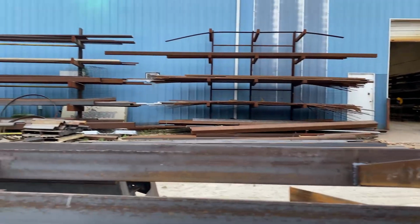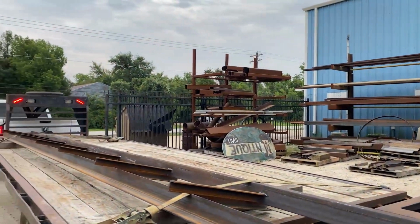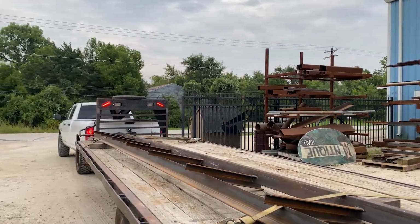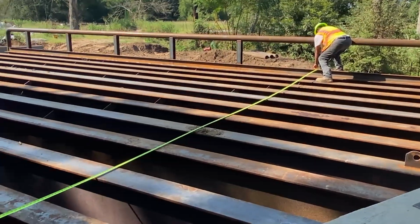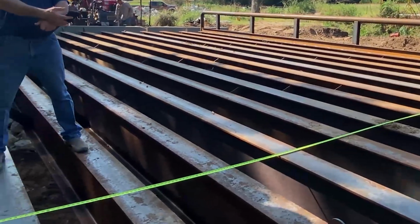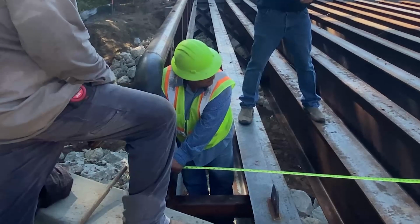And then we had to later come in and weld these angles to the I-beam for the concrete edge support. So those were dropped in later. We made them here after the bridge sections had left, and then went and dropped them off, and our welders on site welded those where they needed to be.